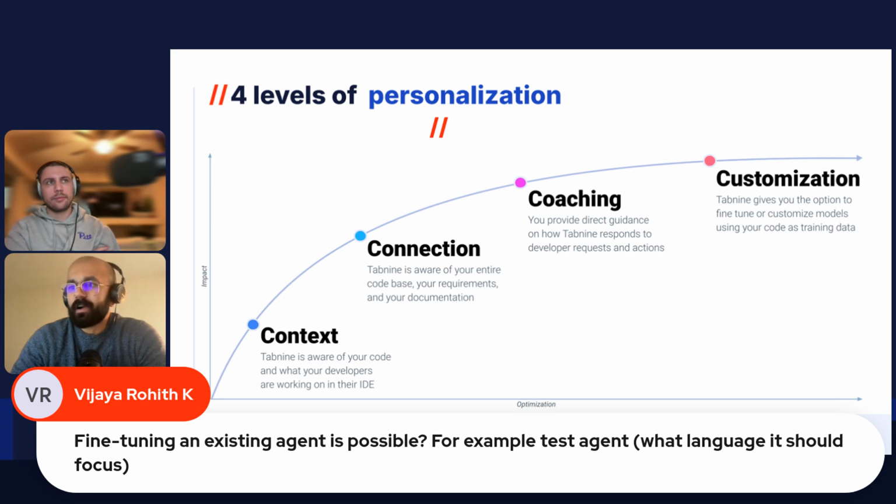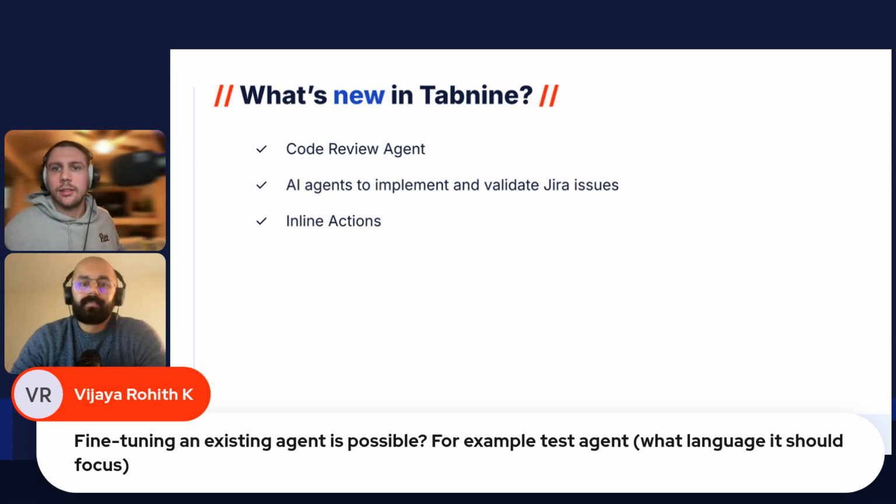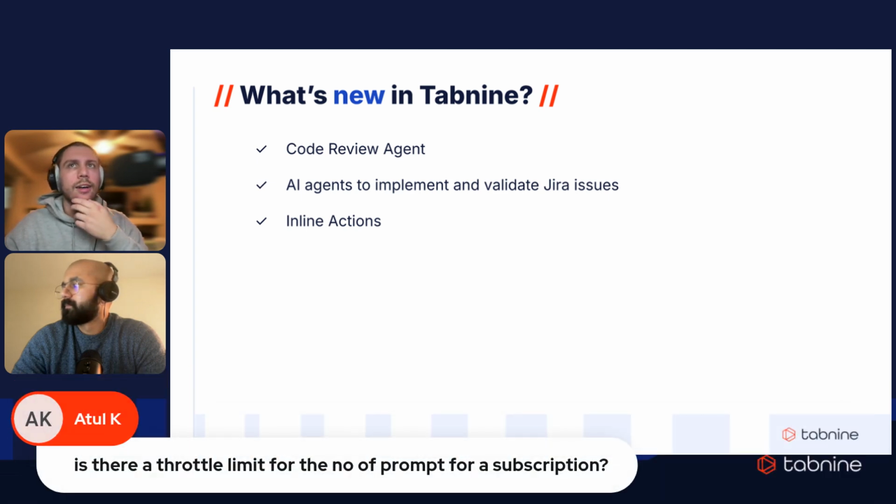Cool. All right, let's go back to what's new in Tabnine. Do you remember what slide number that was? I think 21. There we go. Okay, yeah. So we covered the code review agent, but that came out as of late last week. Right? I want to say the 29th of October. So we went over that. We went over the AI agents to validate and implement Jira tickets.